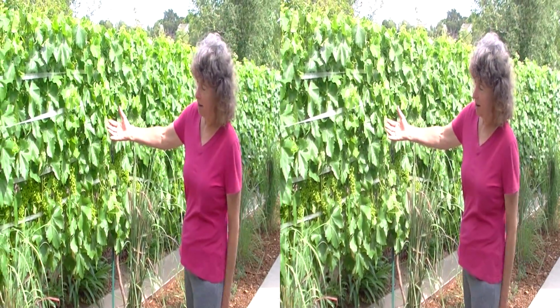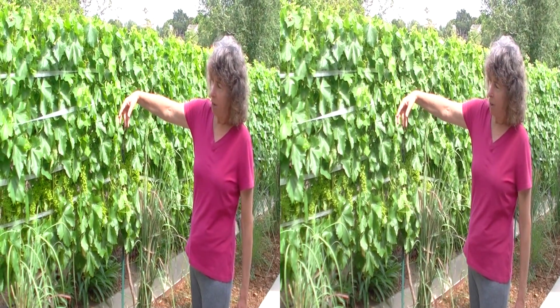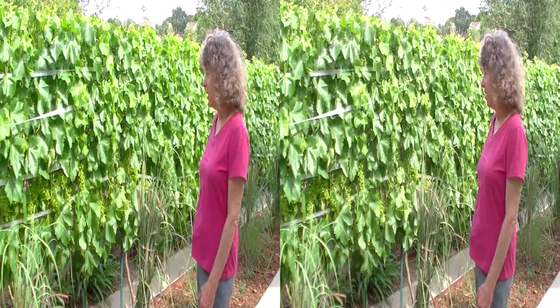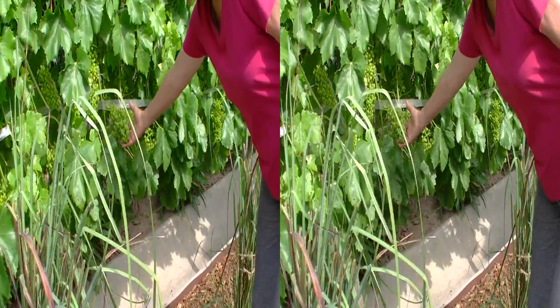You can see they have just done some leaf pullings, the purpose of which is to bring the grapes out from underneath the leaves, but not so much that they'll get sunburned. And you can see we have some very nice clusters here. There's an example of a beautiful one.